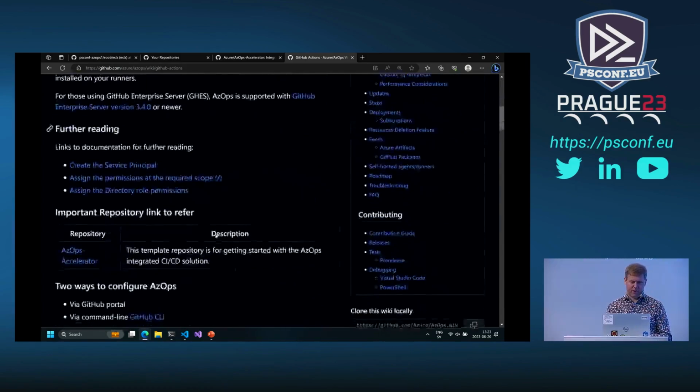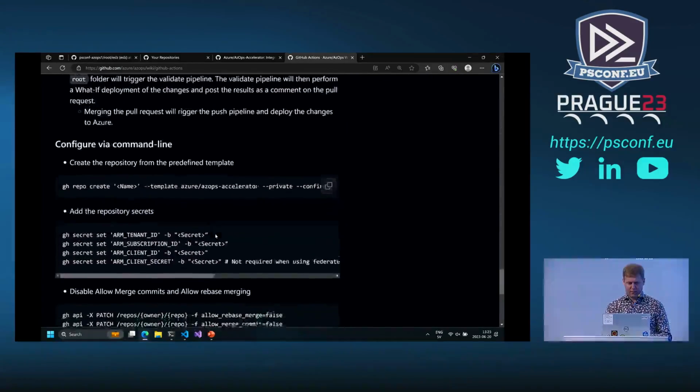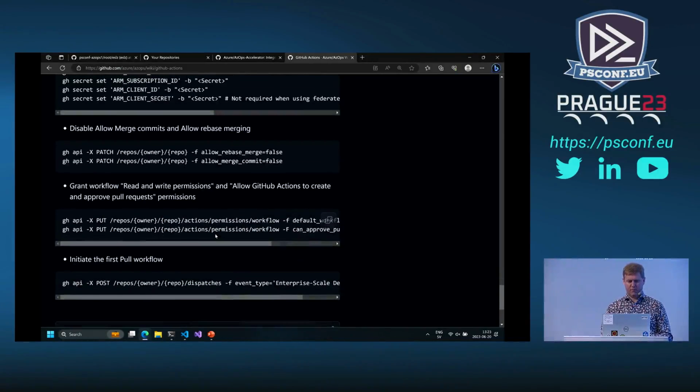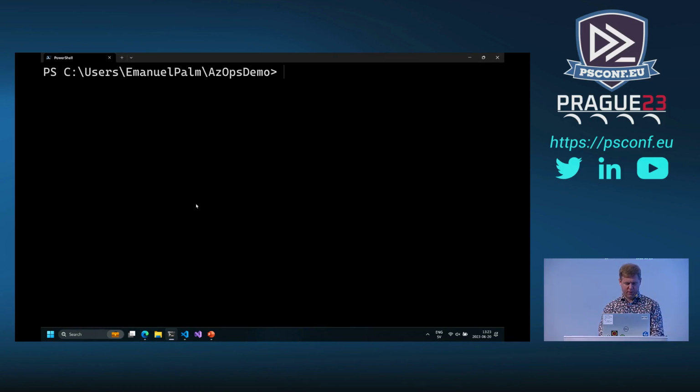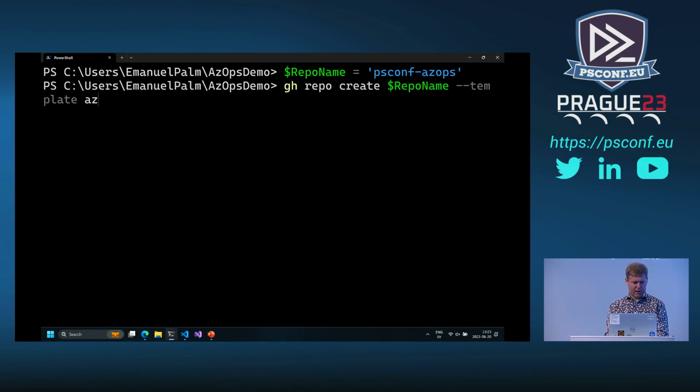And if we scroll down here, there is a long instruction on how you click everything. And in the bottom, there is a short instruction on how you run GitHub CLI to do this. And since we are on a PowerShell conference, of course, we run GitHub CLI. So I'm going to start by doing repo name and set a variable that I'm going to call my repository. And then I'm going to use the GitHub CLI to write this command. This will create a new repository using the ACOps accelerator as a template.